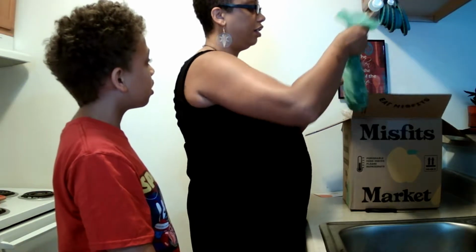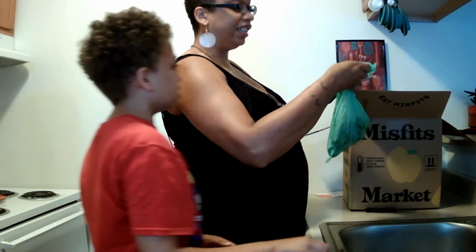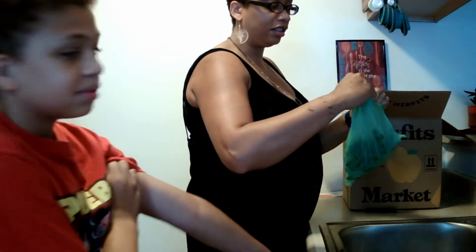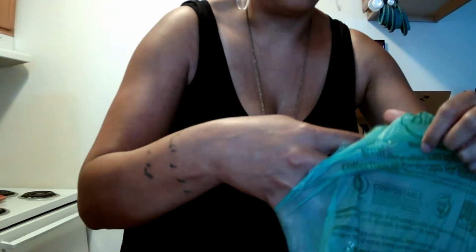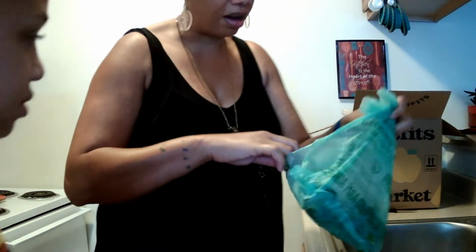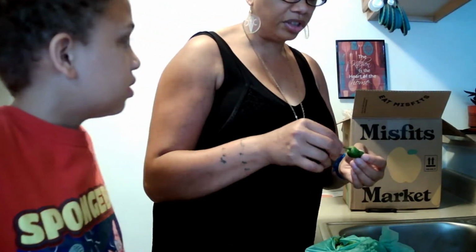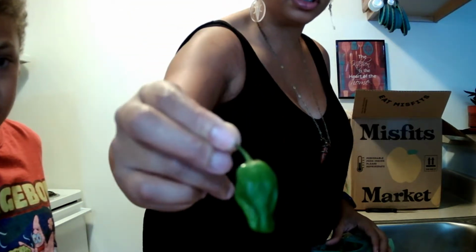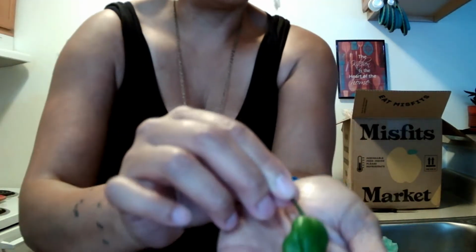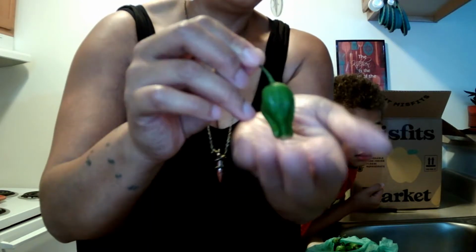The next thing we have, interesting. Now this is a compostable bag, just to let you know. So everything is sustainable. It's a fully compostable bag. You can put it right in your compost bin. And what we have are peppers. If I'm not mistaken, these would be considered Shishito peppers. Sorry if it's not focusing really, really good on that.